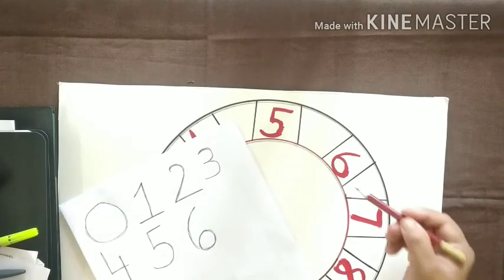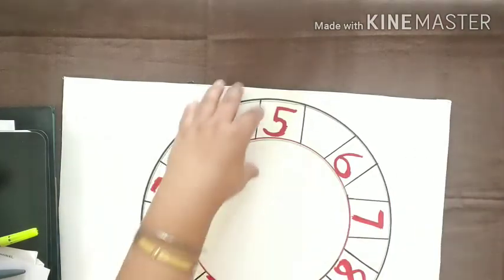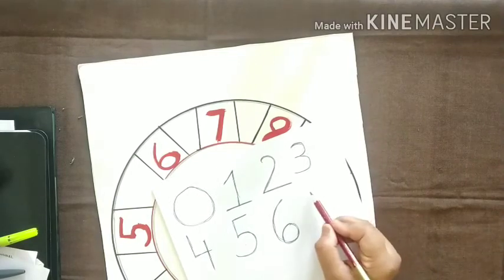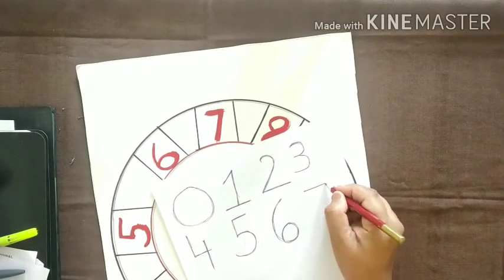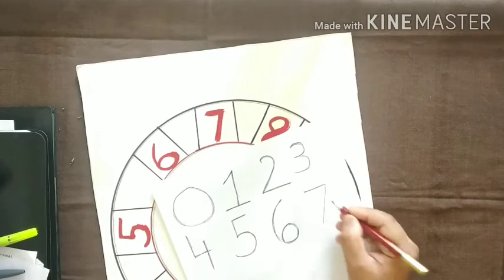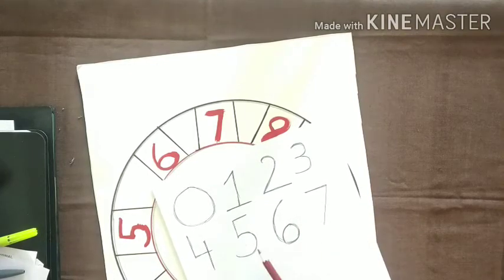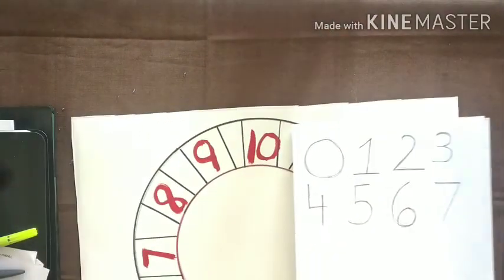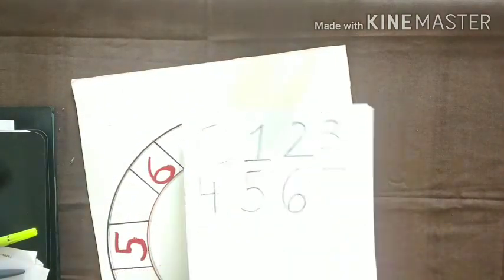Yes. Now after number 6 comes the number 7. I'm turning my wheel chart. This is called number 7. Number 7 is like this, a sleeping line and a slanting line. That's all. So 4, 5, 6, 7. After 7, this is my very favorite number. This is number 8.